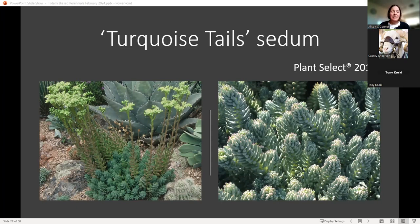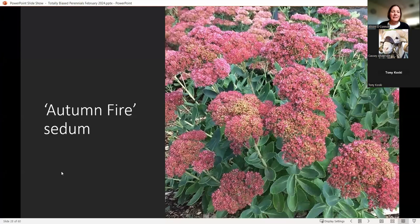I would never say it's invasive, and it's not at all out of control, but it is fun to see it planted elsewhere. A taller sedum that you might consider is Autumn Fire. There's another cousin called Autumn Joy, and that's very common. There are some variegated types, but these are much larger sedums. So the first two are ground covers, and this is more knee height.